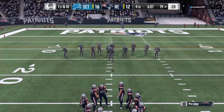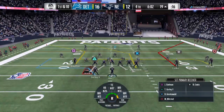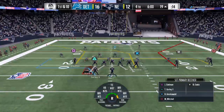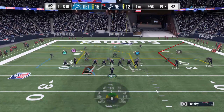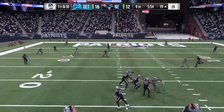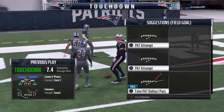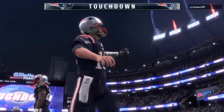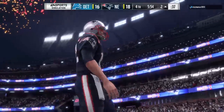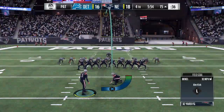Well, the offense lining up 1st and 10. Into the red zone, it's Brady. And he's in. Touchdown, Patriots. Rob Gronkowski, his 4th touchdown on the year. And the Patriots have moved out in front here in the 4th quarter.